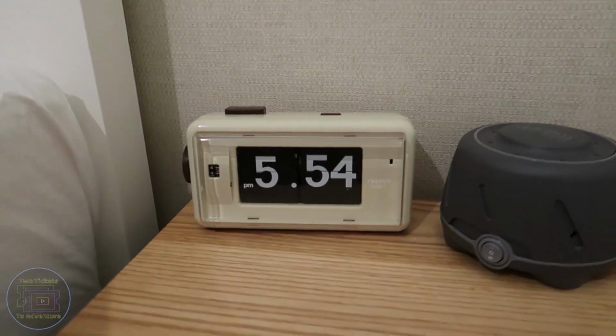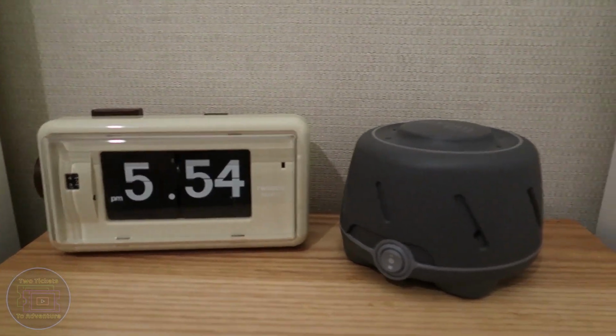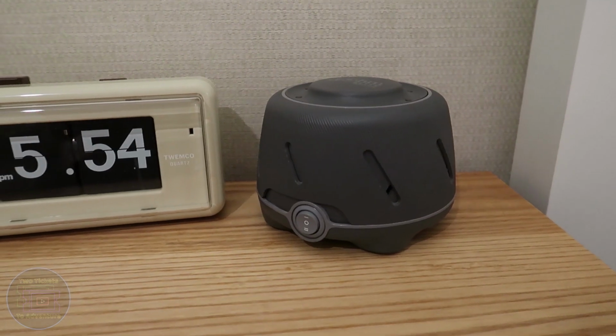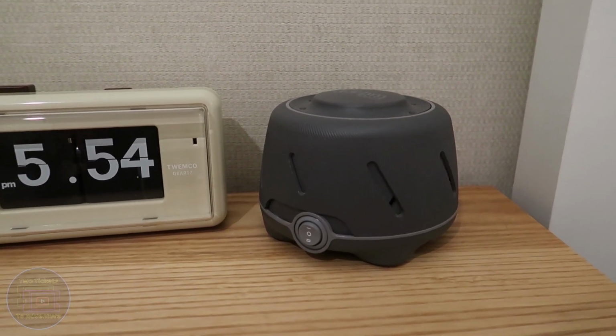And look how cool this is. So we have like this retro flipping alarm clock, which is really neat. And right next to it again, we have that sound machine in the event you need some type of white noise, if it gets a little noisy, or just in general needing some white noise. It's a really nice touch.